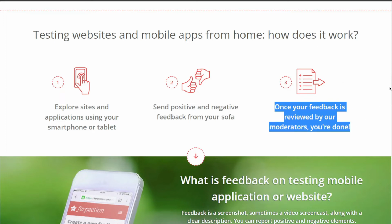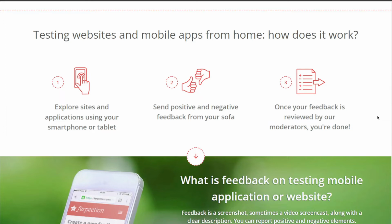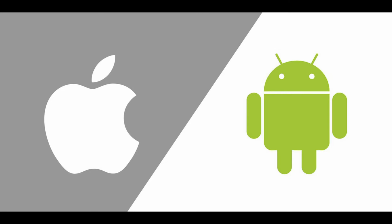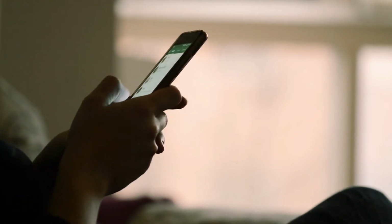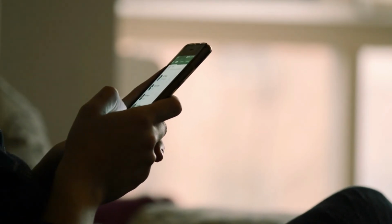If you missed it, this method is fully functional on mobile devices such as tablets and phones, which is an absolute beauty. What's even better is that it's available on both the Apple App Store and the Google Play Store, which means that regardless of which device you use, you'll earn the same substantial sum of money.